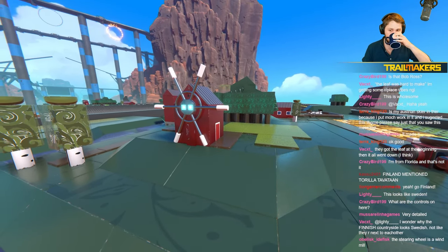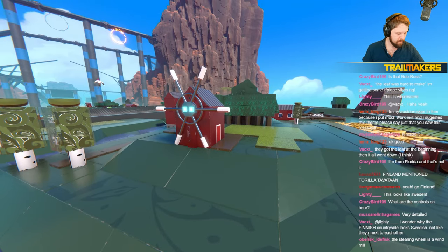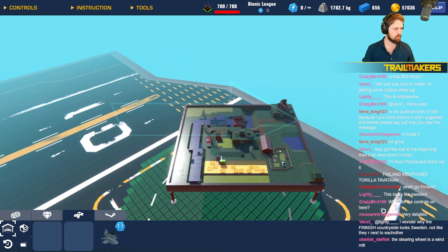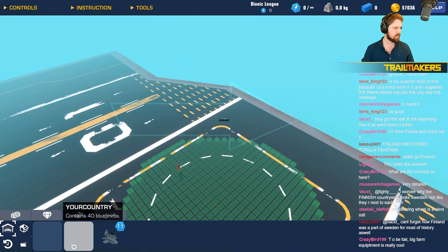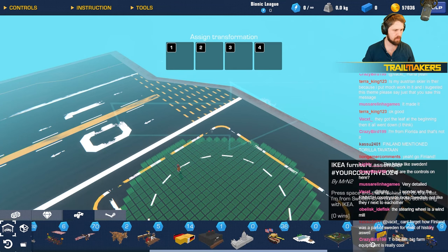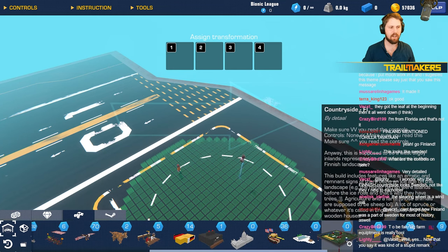All right. Great build. I don't know whose this was, but great build. It was, I'll tell you who it was, in case I didn't read it. It wouldn't be the first time I forgot to read the name of the submitter. It was made by Detal. To be fair, big farming equipment is really cool. I agree with you there.